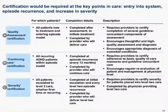Good afternoon. This is Anita Castleberry. I will be going over the certification points for care within this ADHD episode. There are 3 key points in the care when certification is required. The first is the quality assessment certification that all new patients to your organization will need to be certified for. Those quality assessments should be completed after the assessment to initiate the treatment and should be completed by the provider who will deliver the care.